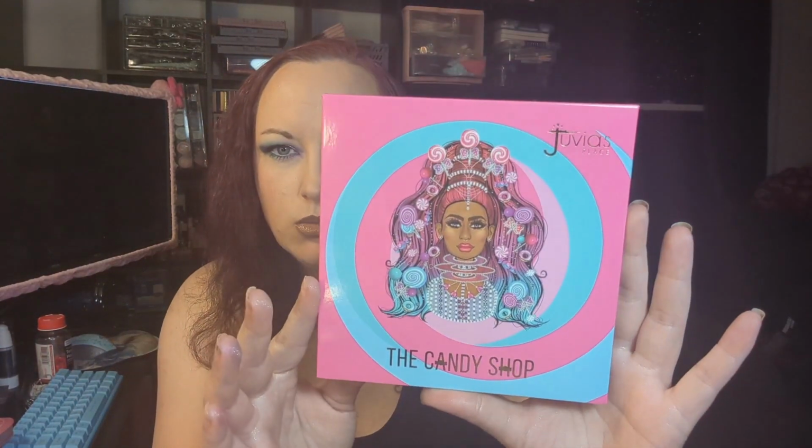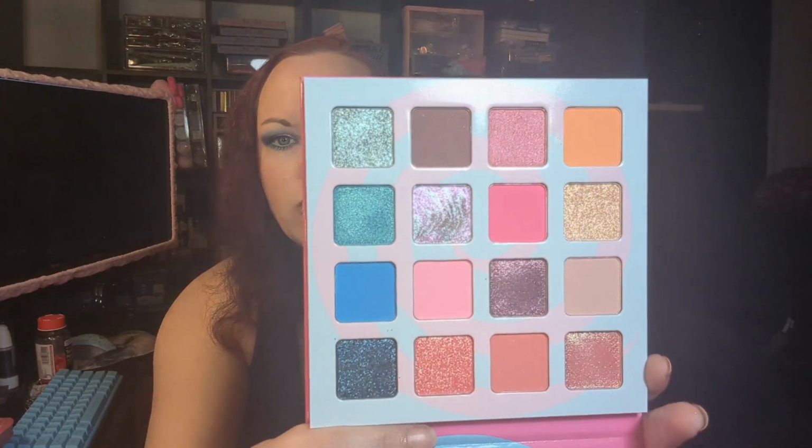So I'm just trying to get these off so I can do the next one for you. And then I got the Candy Shop palette. This one was also $11.25. And this one I won't depot as well because I really like it as it is.